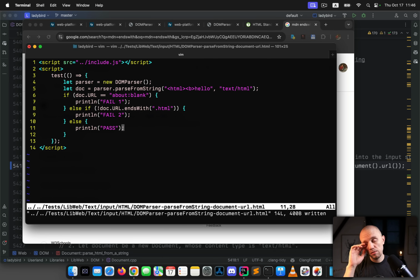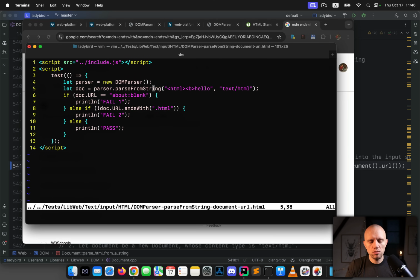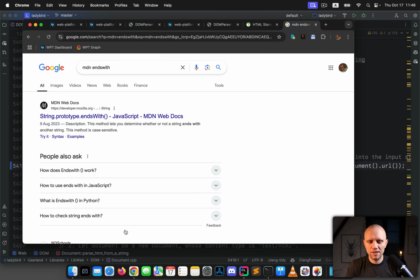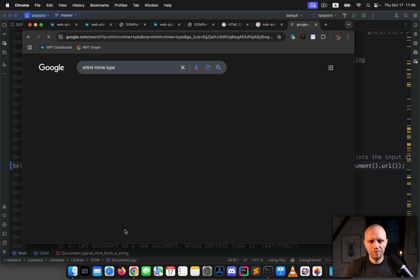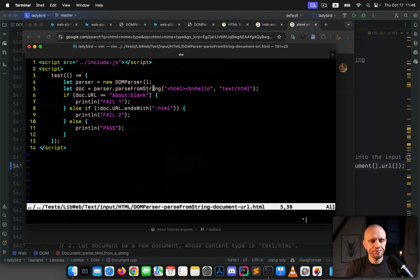Pass. Okay, so yeah, we just have to sidestep the fact that we can't print out the full URL, right? But as long as it ends in .html, we should be good. So that's a pass. Cool. And I guess we could be doing the same thing for other MIME types, at least text/html and application/xhtml+xml. That's the one I'm thinking of.